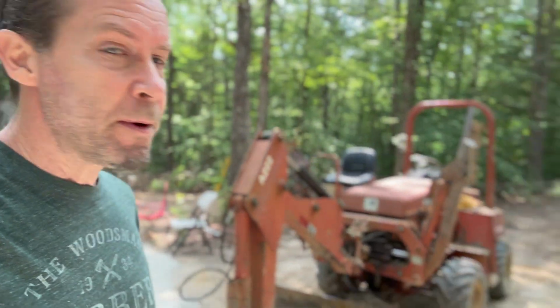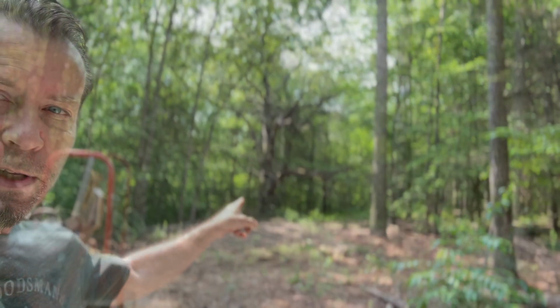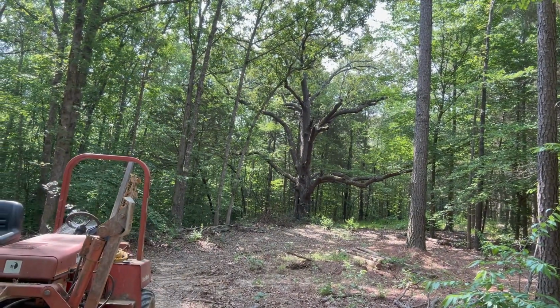Man, it's a gorgeous day. It's nice and cool this morning. It is probably 75 degrees. It's going to get warm. I love that old tree. Look at that guy. You see that guy? Yeah, isn't that awesome? Beautiful tree.